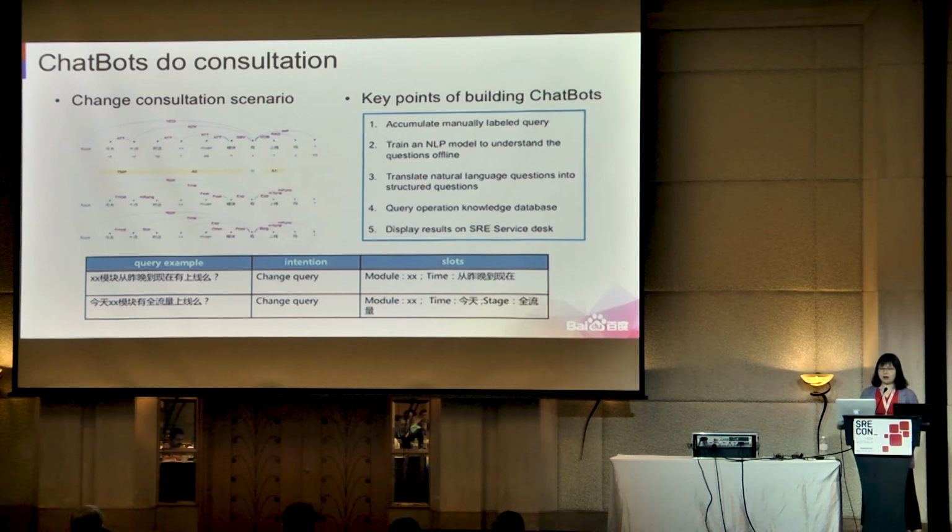First one is accumulate manually labeled questions. And the second one, train an AIOps model to understand the questions. The third one is translate the natural language questions into structured questions. And the fourth one is query our operation knowledge database, and then display the results at the SRE service desk in a user-friendly method.